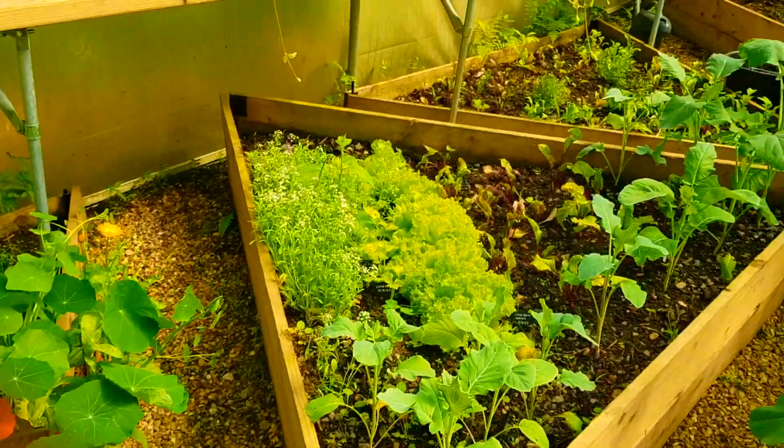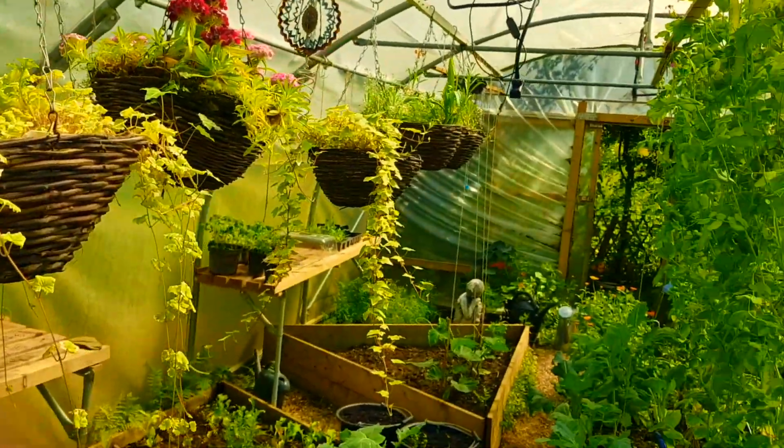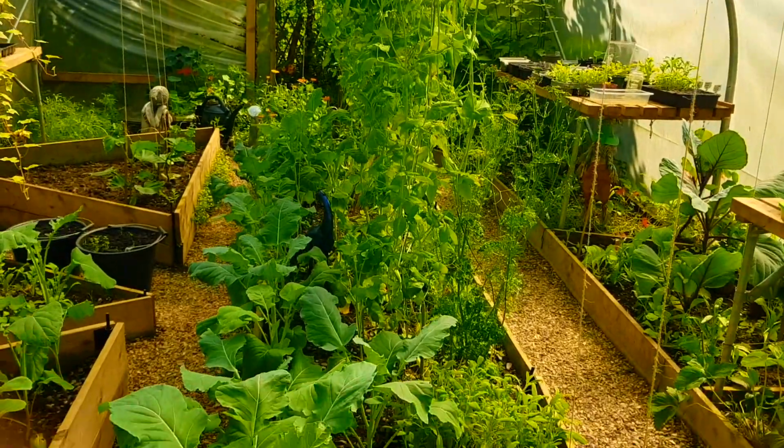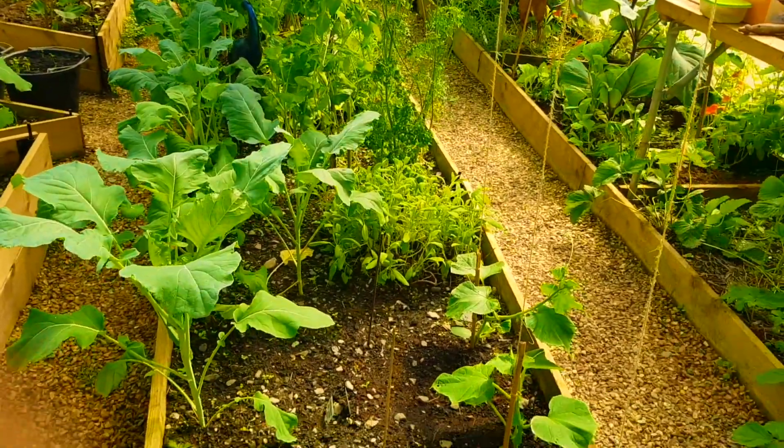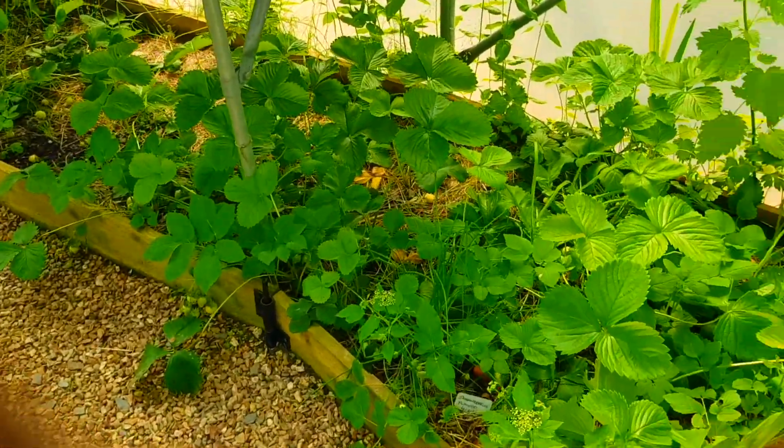Right, and everything's looking good in here since I gave it a really good water yesterday, because it's really, really hot, and we've got to harvest more peas today. That's what I've got to do. Yep, strawberries are still ripening.